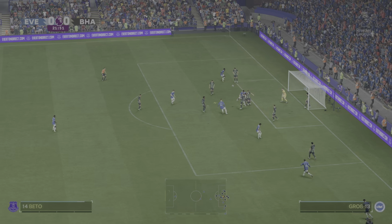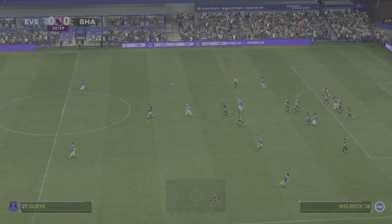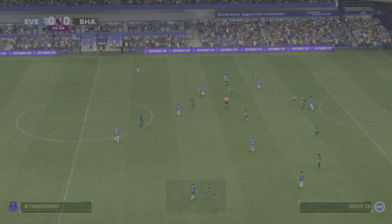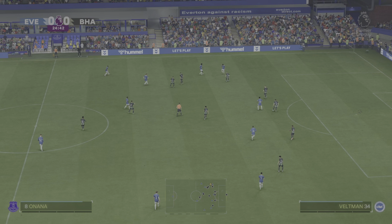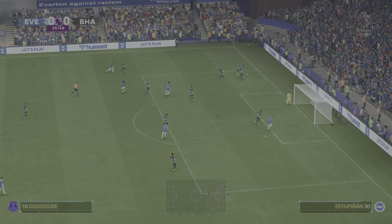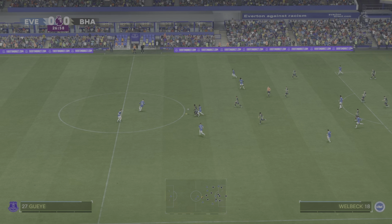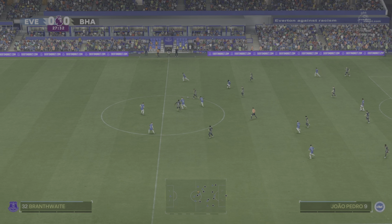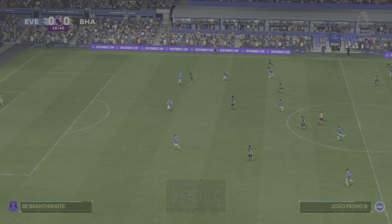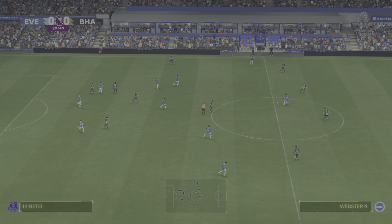Over it comes. And it's not the best of clearances. They're getting into a good position. Plays it into the area now. And it's cleared away from goal. Need to get tighter here. And that's where it ends.